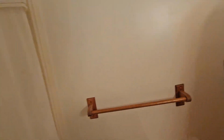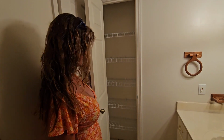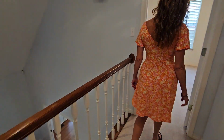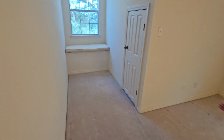And what were you talking about? You said the linen closet. Yes, you want to show us that? Yes. Okay. There we are. So you got the linen closet up here for the upstairs bath. And now we got 766 feet up here. It's 1832 on the main level. So 766 up here, 2 bedrooms and full bath, multiple closets.